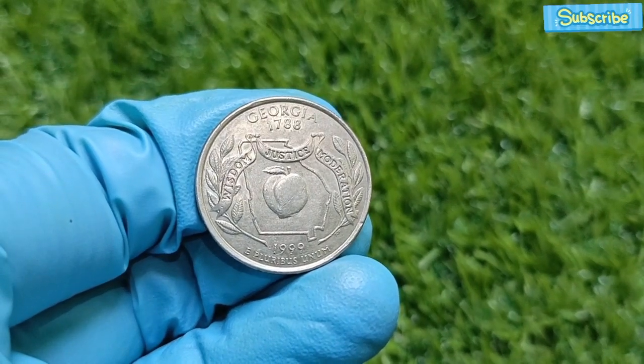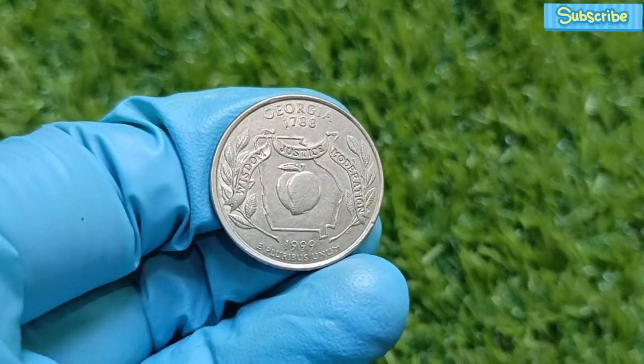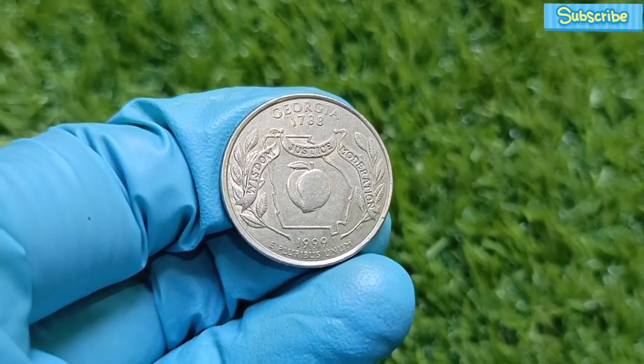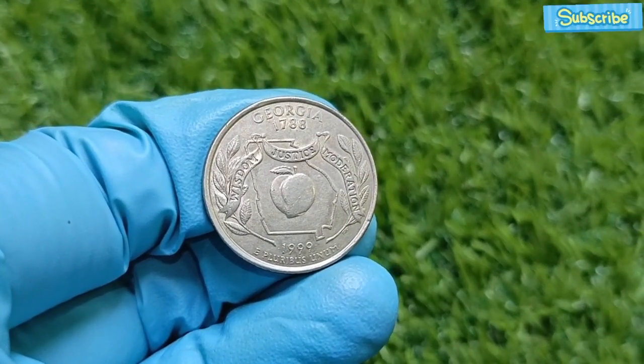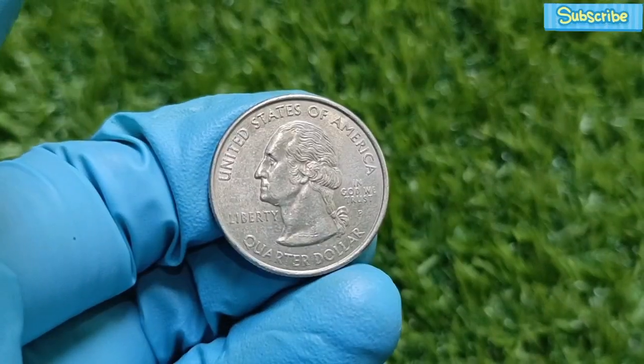And here's the challenge: go check your quarters. Yes, now. Look for 1788, flip it, and see what's on the back. If you find something strange, don't dismiss it. You might be holding a coin worth more than a luxury car, a house, or even your entire retirement funds.